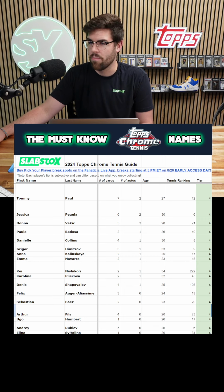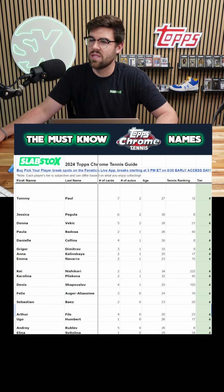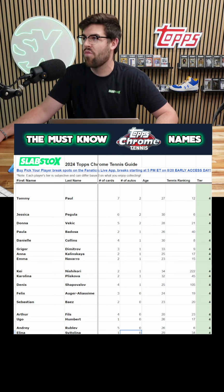But yeah, you should be able to find some good deals in the store on these tier 4 players, which are notable ones. So first up, we have Elena Svitolina, who has 1 card in the set. She does not sign, and she is not in our player breakdown. So she is actually in the combo layer spot for S. She's 29 years old, but she was a former world number 3 overall, and she's got 3 Masters 1000 titles.